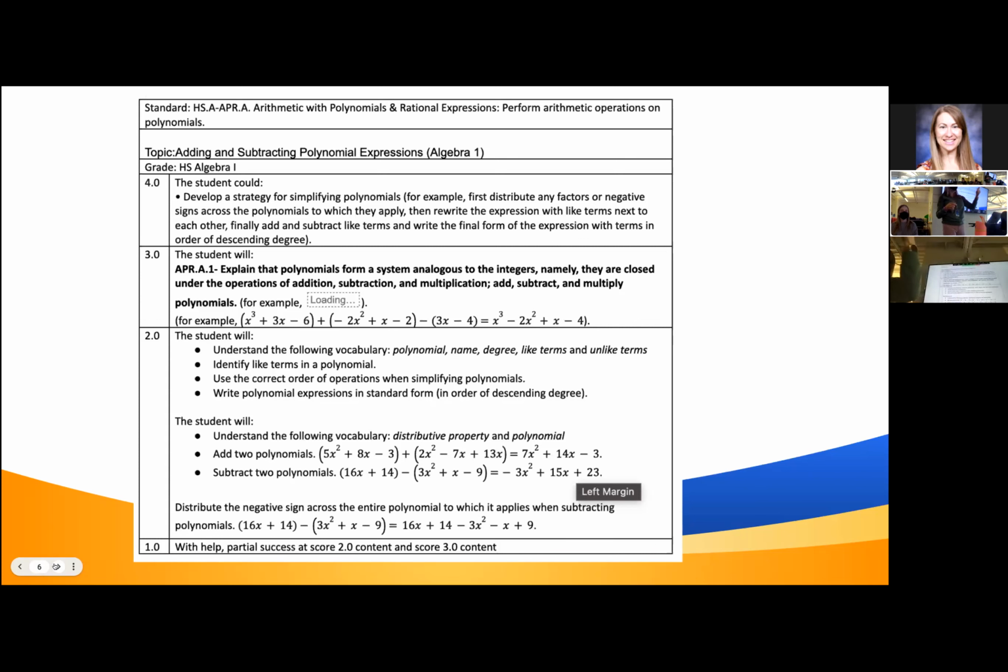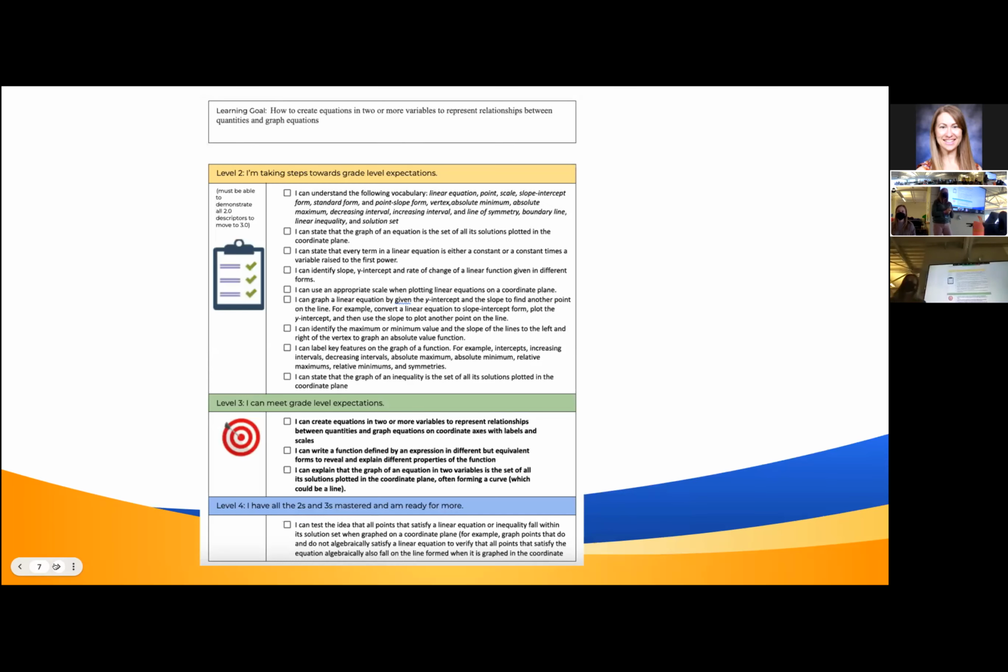An opportunity for a 4 says, I can demonstrate beyond that standard. Let me show you how. I can do these things that can take it a little bit further. So you'll always know what your target is. As a student, you'll receive something similar. It doesn't have to be exactly this, but something similar to this. Where you're going to have your 3 as your target. That's what you want to get to. They're written as I can statements.